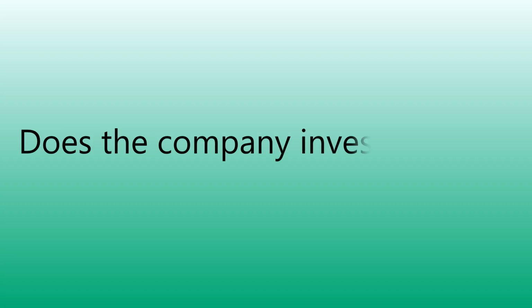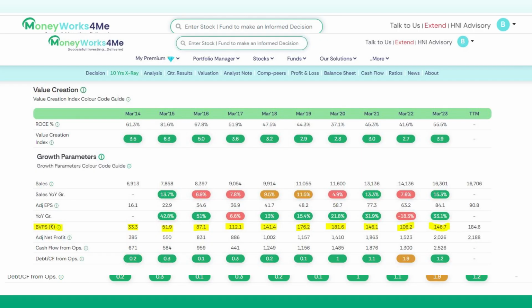To increase sales in the long run, a company needs to invest in itself. But how do you know that it is doing so? Many companies plow back some or all of the profits back into the company to grow their future profits. To exploit the opportunity in the market they operate in, they may need to expand their capacity, fund the increased working capital, etc. BVPS or book value per share will tell you how much a company is investing in itself.